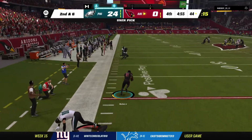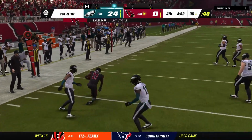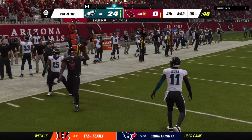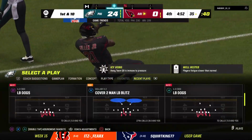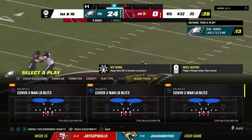Oh, he rifles one, and that's going to be intercepted. Picked off by Trayvon Mullen. And the Cardinals are going to have the football here at their own 35-yard line. Well, that interception at least offers them a glimmer of hope here in the 4th quarter.